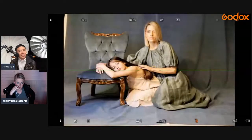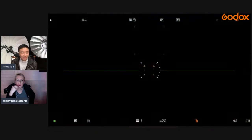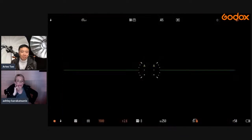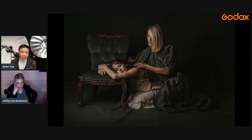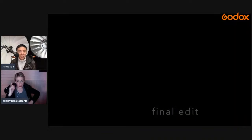What lens are you using? 50 mil, 1.4. Or I could be using the 24 to 70. No, I'm using the 50 mil here, definitely. I love my 50 mil lens. It stays on my camera all the time. So would you advise people, obviously you have both lenses, the 24 to 70 and the 50. Under which circumstance would you use the 50, and under which circumstance would you use the 24 to 70?